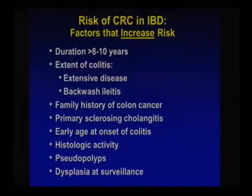So known factors to increase risk of colorectal cancer in IBD include duration of disease, as I mentioned. So we begin our surveillance at 8 or 10 years of disease. The extent of colitis, more extensive disease. Backwash ileitis, which is sort of an old-fashioned barium enema term. We tend to see some ileal inflammation when we have a gaping, wide-open ileocecal valve, and there's sort of reflux of the colonic contents into the TI. But backwash ileitis doesn't really constitute that colonoscopic finding, and there's been a mixed literature on whether or not it, in and of itself, independent of a full extent of disease, is a risk factor.